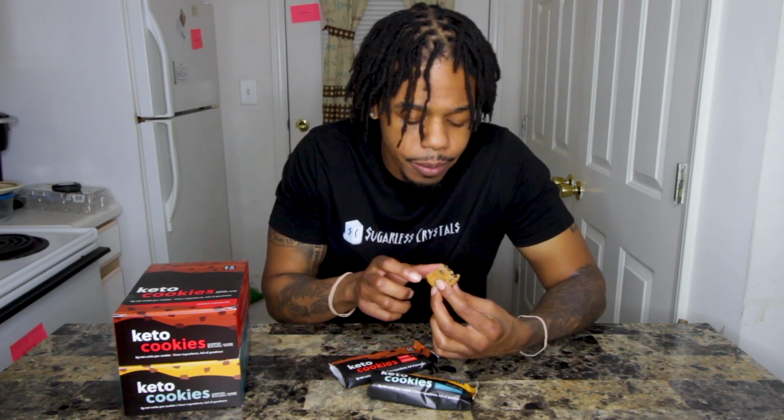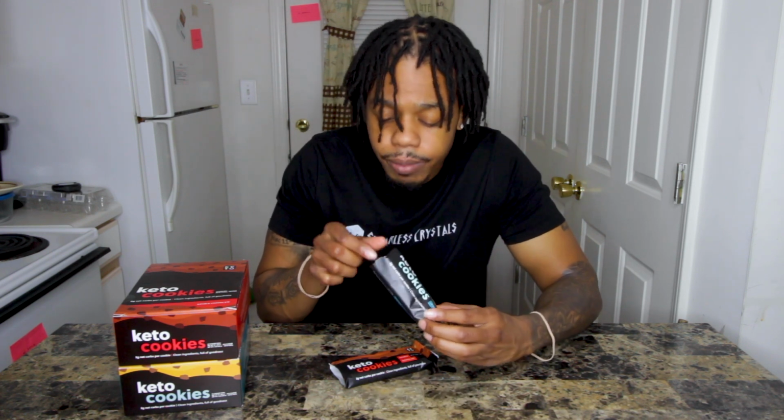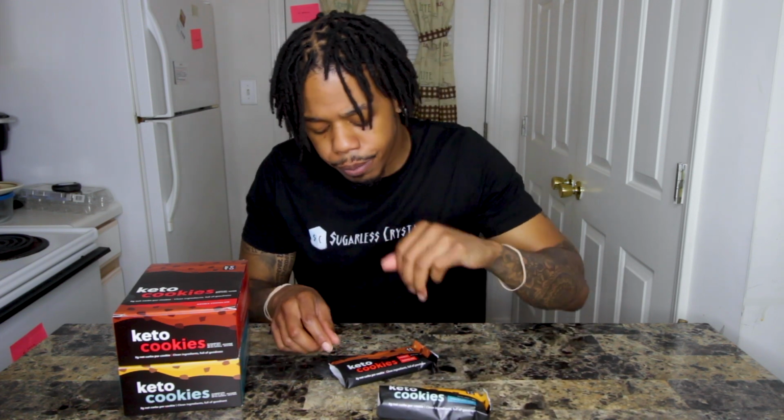So you notice the first ingredient was almonds. It has a strong almond taste. And what I see and what I taste is the almond flour, and they have chopped up almonds in here. They have finely ground almonds and then they have the almond flour on top of it. And when it comes to the regular cookie, it's super strong as far as the almond flour.